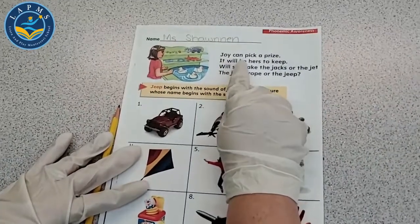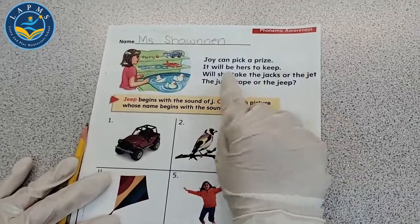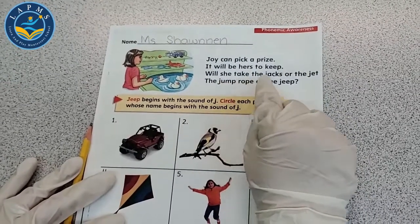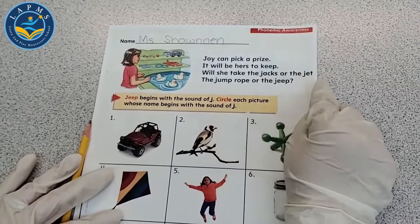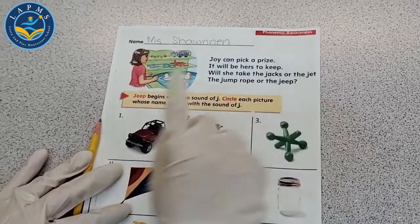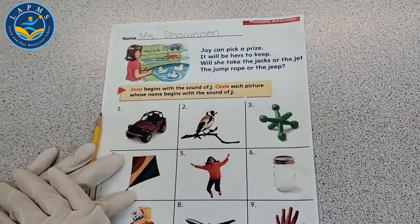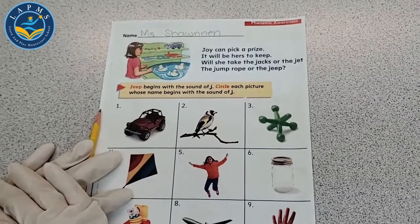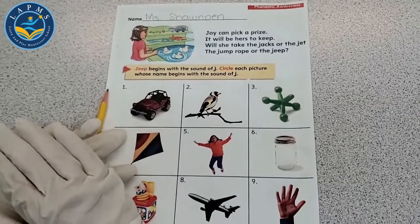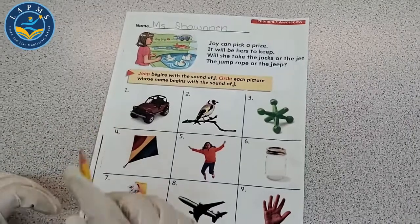Joy can pick a prize. It will be hers to keep. Will she take the jacks or the jet, the jump rope or the jeep? So what we're going to do is, Jeep begins with the sound of J, J, J, J. Circle each picture whose name begins with the sound of J.